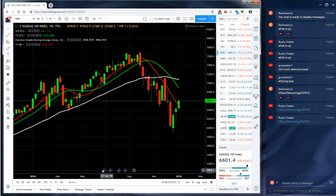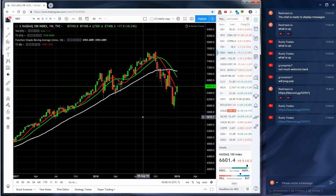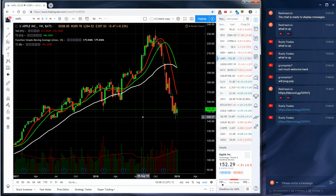Double top. Broke down, bearish retrace, bearish retrace, bearish retrace. Watch for the rejection coming on NASDAQ. Apple following NASDAQ's lead.